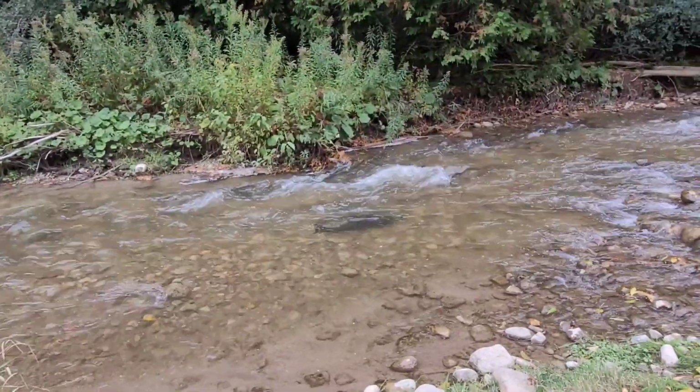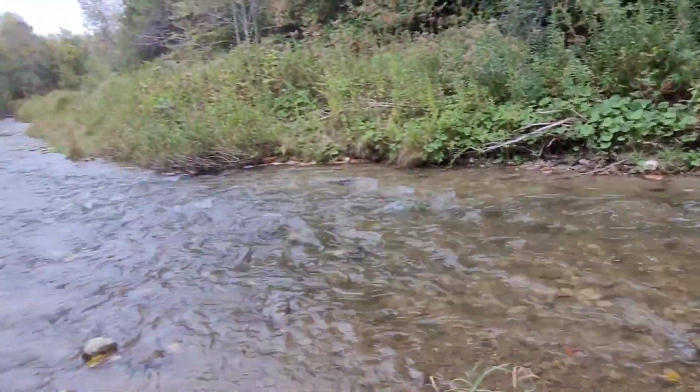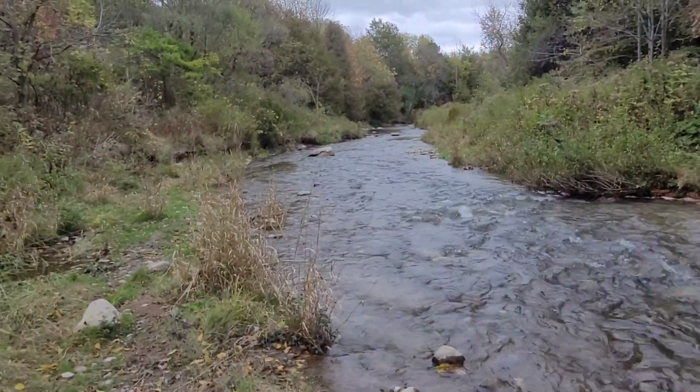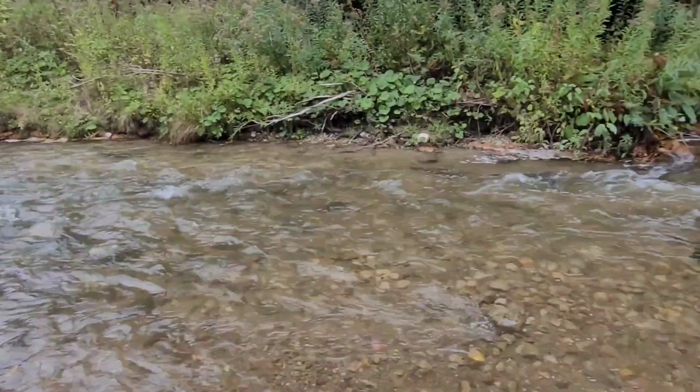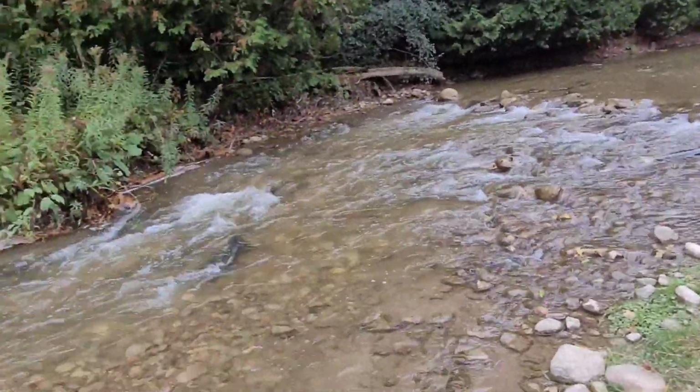This is so cool. I think this is the most fish I've ever seen in one spot. We've watched the salmon spawn before, but it's kind of hard to remember. It's been a few years. Yep, these are rapids.